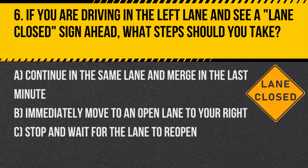Question 6. If you are driving in the left lane and see a lane closed sign ahead, what steps should you take? A. Continue in the same lane and merge in the last minute. B. Immediately move to an open lane to your right. C. Stop and wait for the lane to reopen.